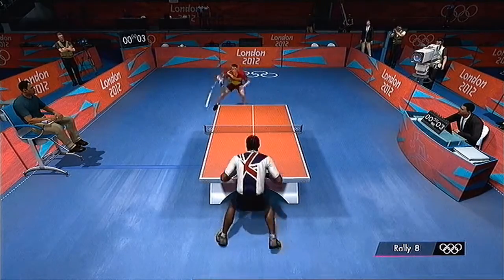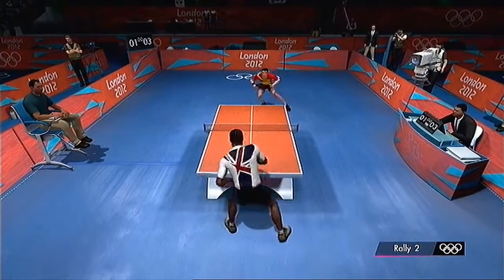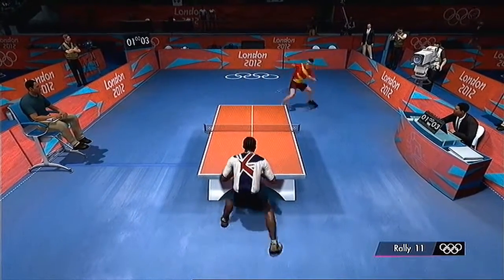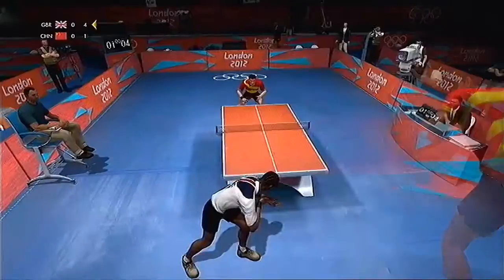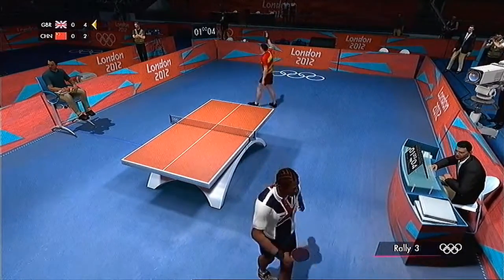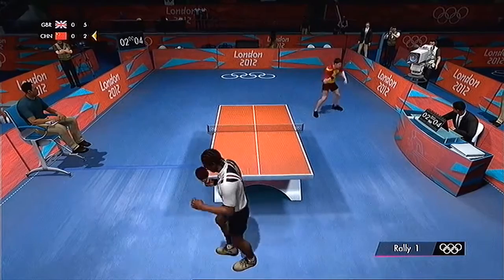Rally starting to build. Asking the questions with a backhand. Using his backhand shot. Just places the ball with a backhand. Oh, after that mistake, he really does look to the team bench for some answers. Good work for the point, good use of the table.